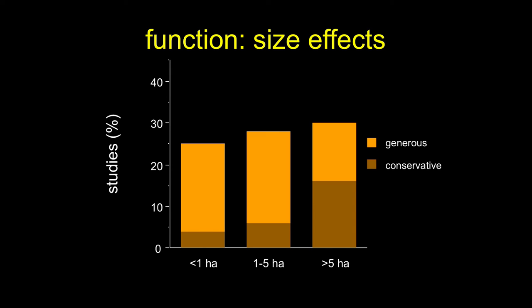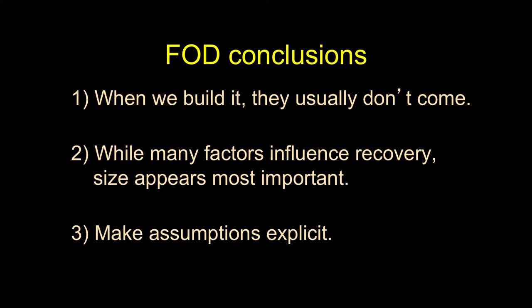So size does appear to matter here. If we restore a 20-acre wetland, that seems to do better at recovering, say in this case, function than a small one. And the same thing happens for species, right? So you can imagine if you're a bird, you're going to land, if you have a 20-acre target versus a 10th of an acre target, it's probably easier for you to find the bigger one, right? So size does matter. And then there's some other things too, but I guess I didn't put them in there.